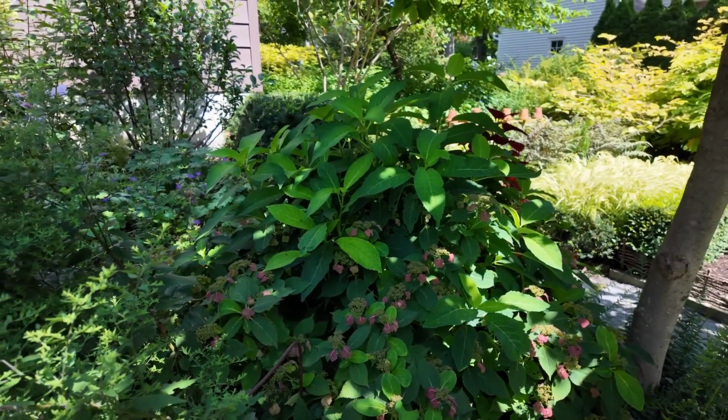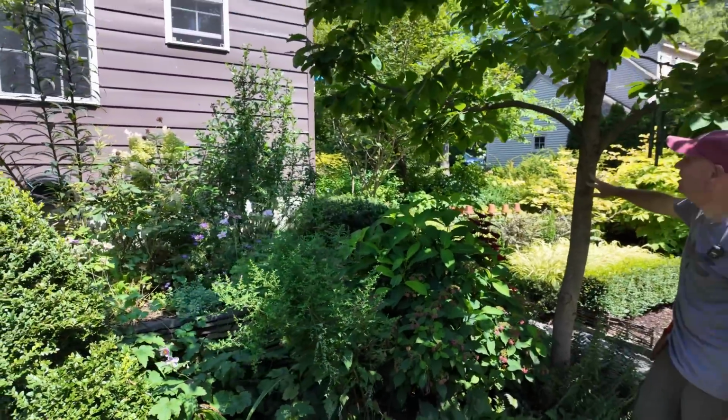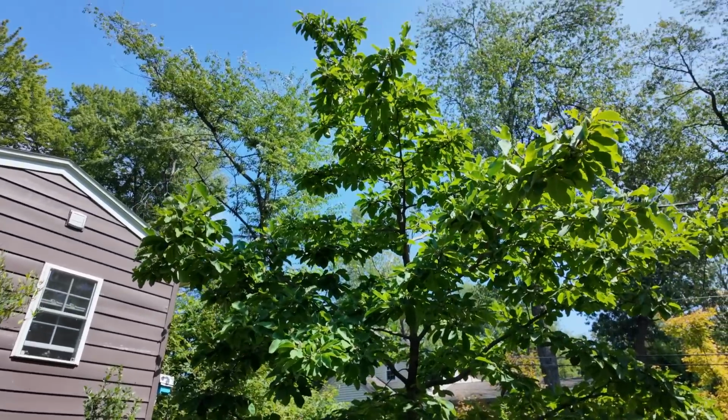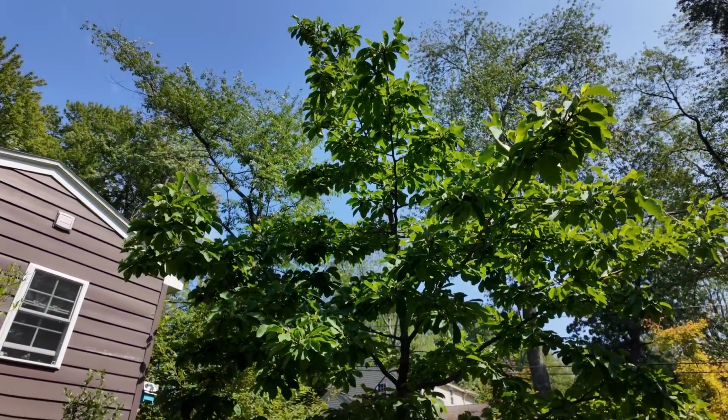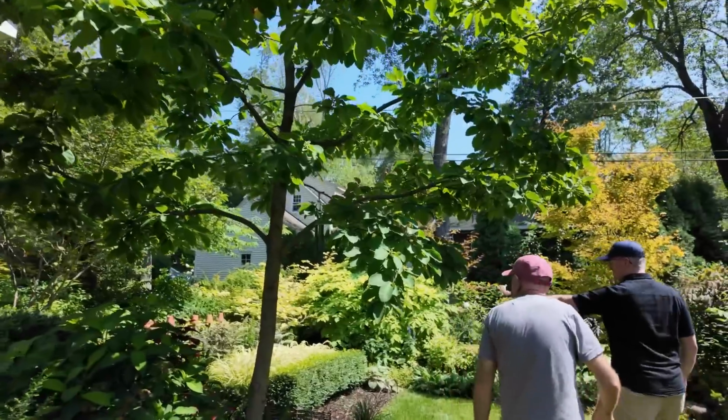This is a butterfly magnolia. Oh, wow. That's starting great. I love it here, but it's starting to shade out. So I've got to, you know how it is, things get big and shady. I love the Hakonechloa behind.